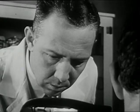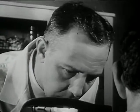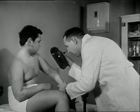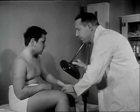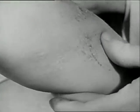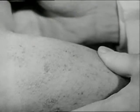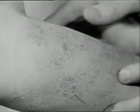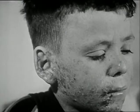Your skin can get sick just like any part of your body, and when it does, a doctor can help it to get well. But if you keep your skin clean, there's less chance that a disease will be able to get started. This boy's skin has a disease called eczema. If it isn't taken care of, it may get dangerously infected. Infections like this are painful and hard to get rid of.